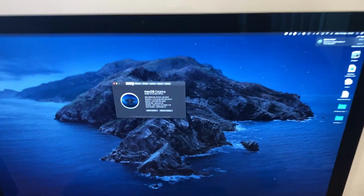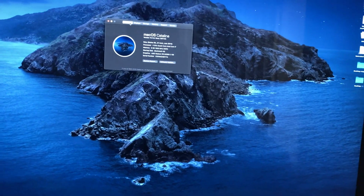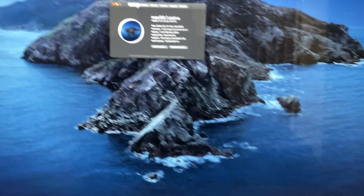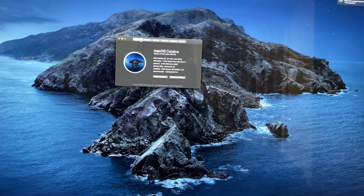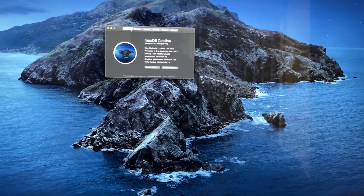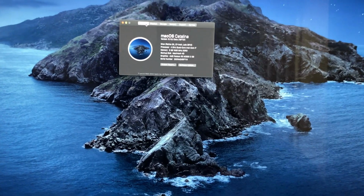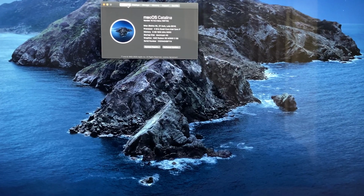Yes, so this is the Mac that we're going to upgrade. It's the machine I use to do all my editing. Basically everything I record onto this Mac, and then I edit using Final Cut, and that's how I do my videos. But yeah, I am a bit of an Apple fanboy, to be honest.